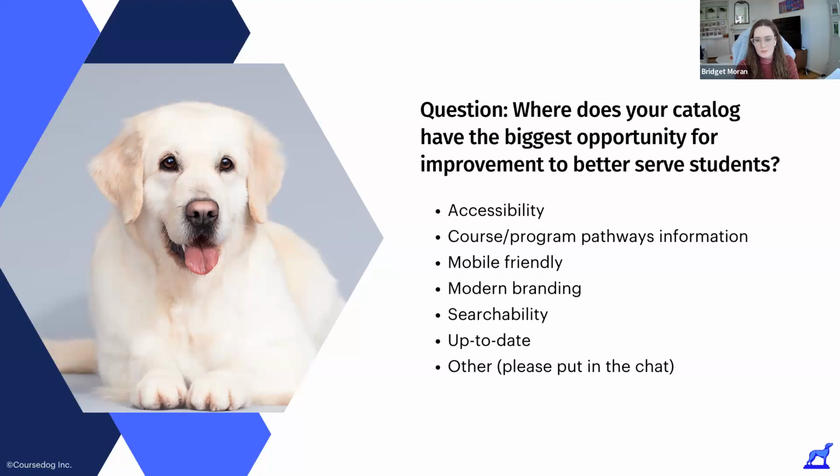And the next one is mobile friendly. Yep, as Lucy was saying, a lot of students are using mobile devices, tablets to access this information. But Lucy, I know you spend a lot of time talking with our partners about this, so would love to get your thoughts here as well.